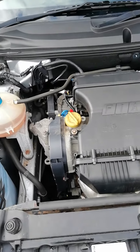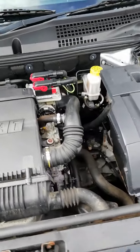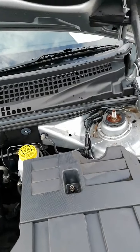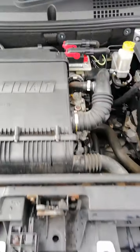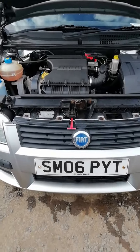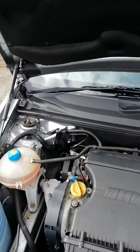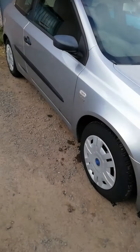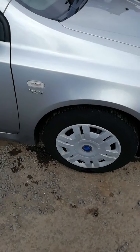Engine's really quiet. The guy looked after the car. So, lovely car for somebody. But these are collector's cars now. These are collector's cars because it's a 2-door coupe and you can't get them anymore.